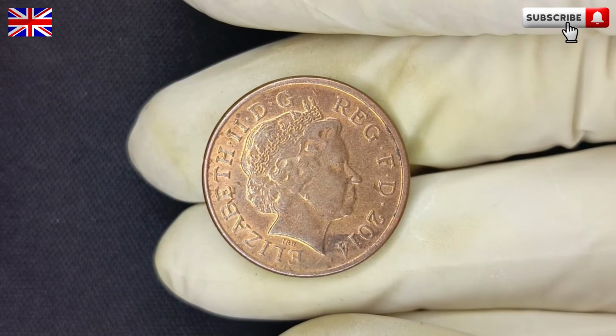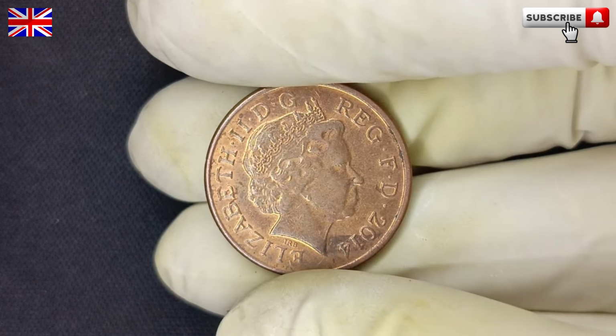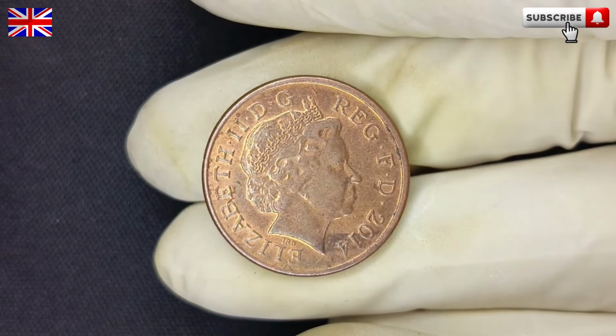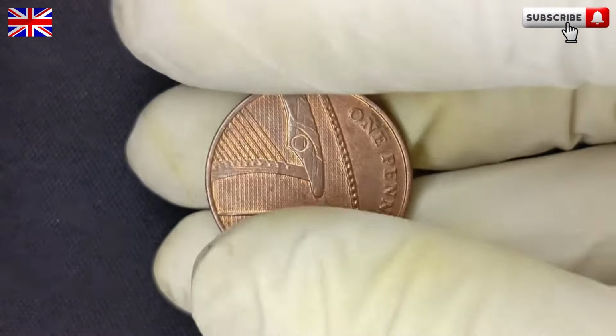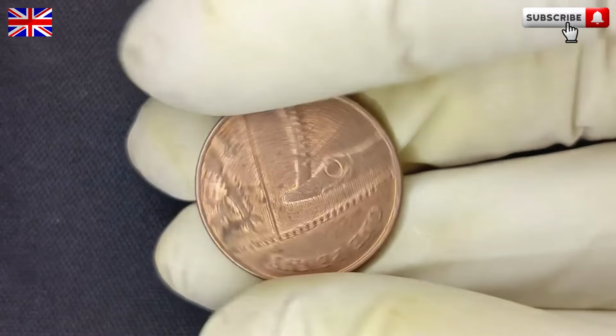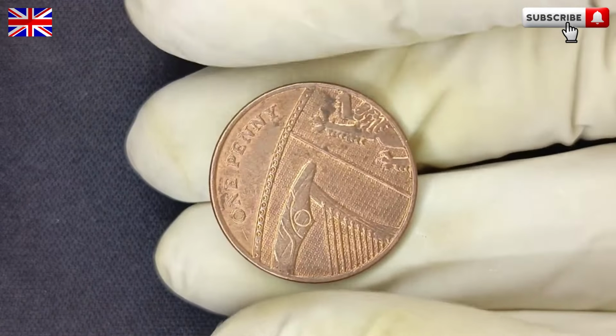It begins with Queen Elizabeth II herself. The longest reigning monarch in British history, her image has graced the coinage of the United Kingdom for over 6 decades. Over those years, 5 distinct portraits of the Queen have been officially used on British coinage, each subtly evolving with time, age, and artistic interpretation.